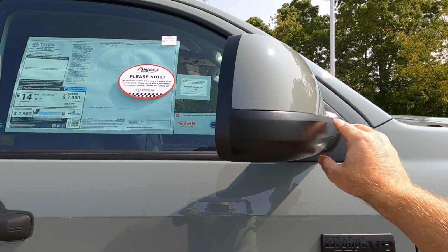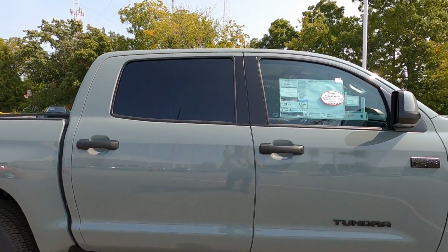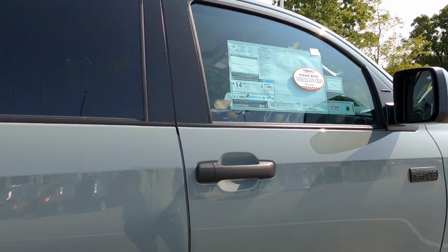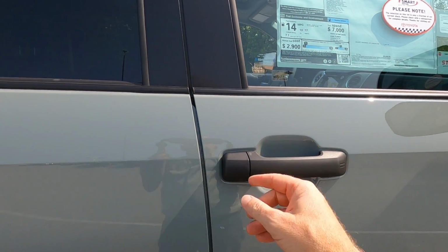There's no indicators in the mirrors like we find on some of the other Toyotas. And then notice the door handles. They're a matte black finish. This is a durable plastic finish, so when you're off-road, hopefully it won't scratch up your door handles.